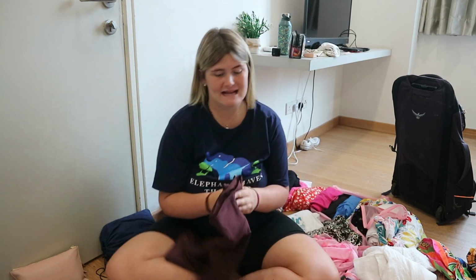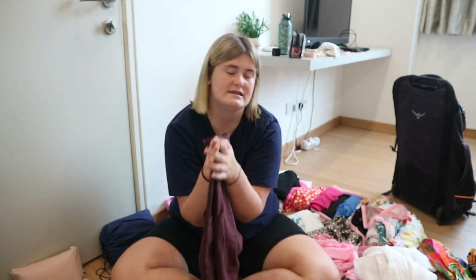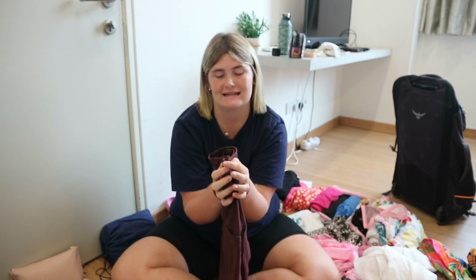And my next massive thing that I don't think I could have survived these trips without, and I actually asked people who were coming out for the trips to bring me some, because I just couldn't cope without them. Cycling shorts. They are the best. They go under absolutely everything and they are perfect for every sort of activity, especially if you have chub rub like me.